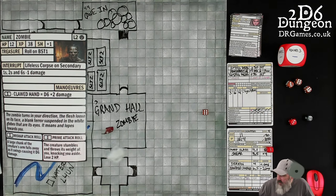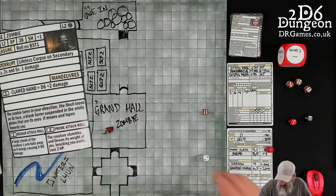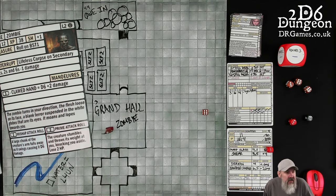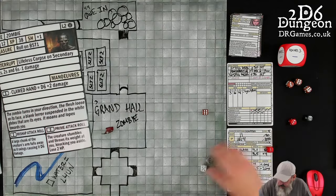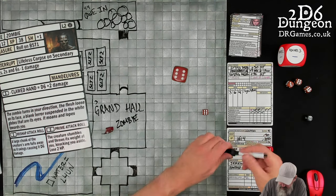Okay, we have a 1-2. Uh-oh, and I only have 2 shift points, so there's nothing doing with that, right? Nope, I missed. Okay. He needs a 4, 3... Oh, God, and they got it again. There it is, d6 plus 1. Oh, my God, 7 damage. I'm down to 4 hit points.